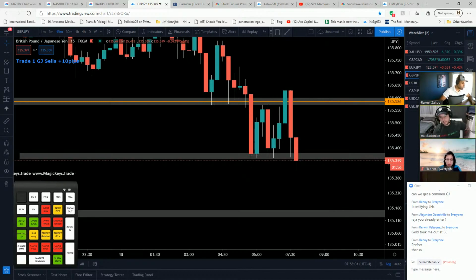Does the UK 100 index respect price action? Yes. I think everything respects price action. You just have to look at it for a long time. We've got a minute left for this candle.